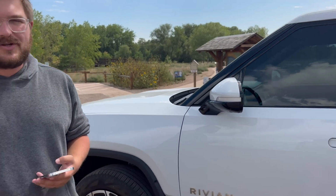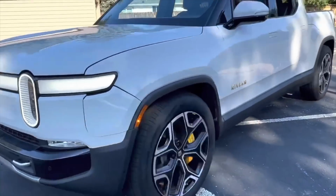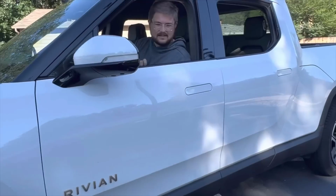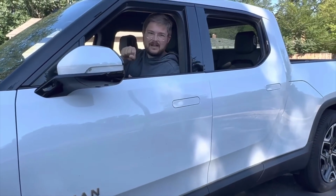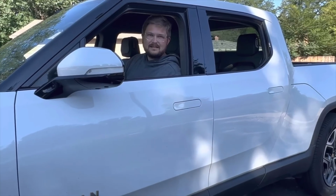We had a drivetrain clunking sound from all four motors, and this was my main issue with the truck. There's two different noises that we're dealing with. The first is sort of this half shaft clunk, and then this sort of creaking noise.